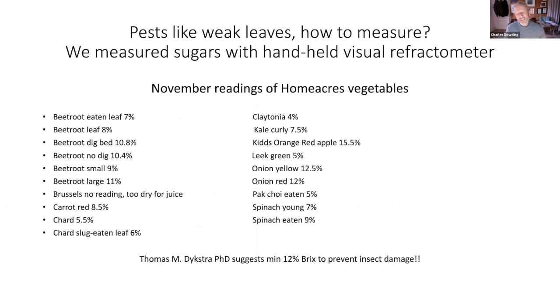And so I came across this video on YouTube, and this PhD guy was saying in no uncertain terms, you've got to have 12% brix to prevent insect damage. So I thought, well, I don't think I've got 12. 12% is a lot, you know, that would be really sweet. If you look at the figures, we got like red onions 12, and apple, well, that was 15. A large beetroot was 11, interesting. But very few of the leaves were 12. So I don't know where he got that figure from.